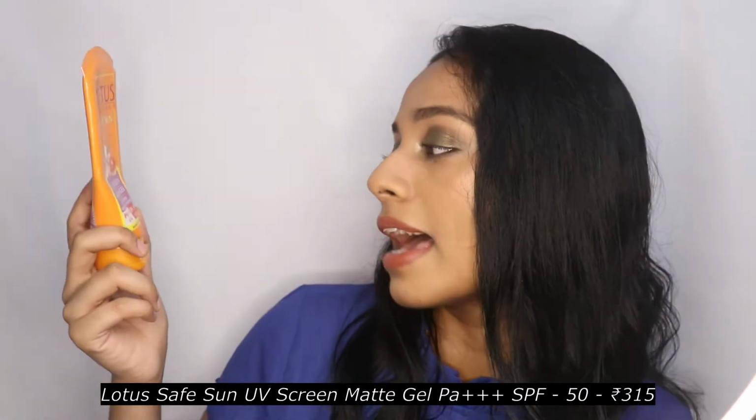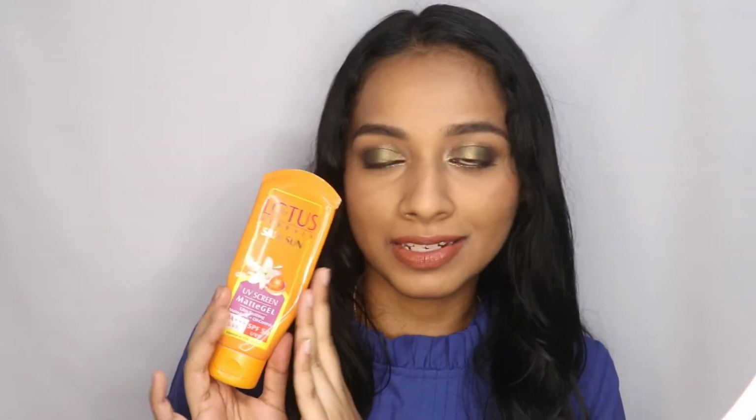Let's continue with skincare and talk about this one. This is Lotus's sunscreen. This is the gel formulation. It has SPF 50 and PA+++. I got this because I've heard a lot of people say that this is their holy grail, and I talked about this in my haul a little bit. I'm just gonna elaborate on that. This is really affordable, so if you want an affordable option, you might be considering this one.